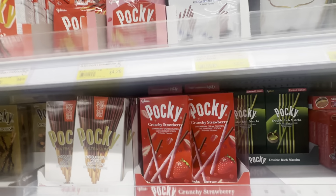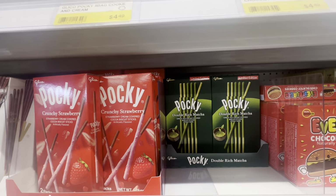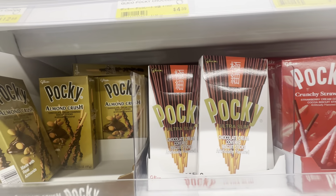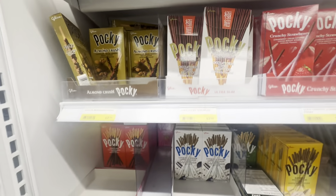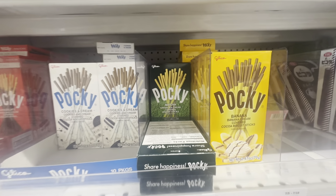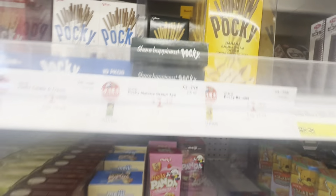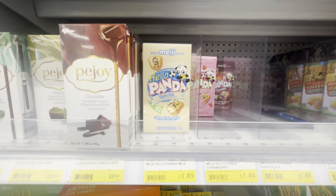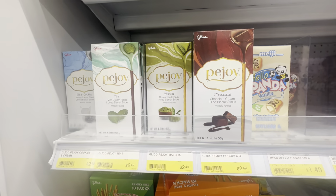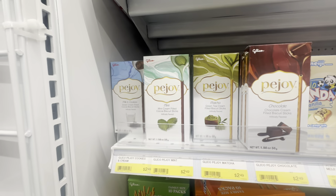So this one's crunchy strawberry. This one's double rich matcha. This one's covered cream biscuit sticks. This one is cookies and cream. Wow, banana cream. This is panda vanilla, chocolate cream, matcha, mint, milk and cookies.